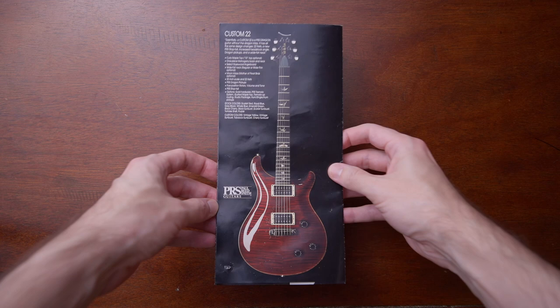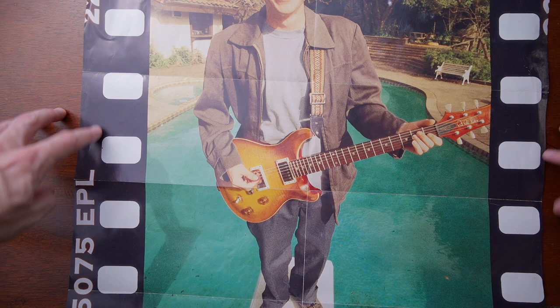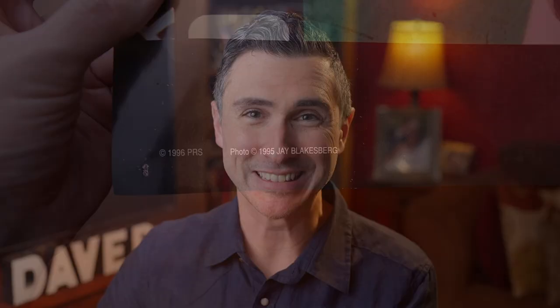This is my original brochure from Paul Reed Smith. It is ancient, and it's just a pullout of their products and their line at the time. And on the back, there is a picture of the guitar player from Primus. Now, I don't know exactly when I got this, but the copyright on the bottom of the picture here says 1995. So that gives you at least a little bit of clues how old this is.